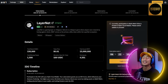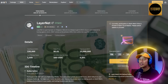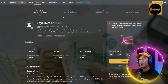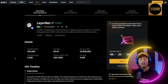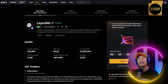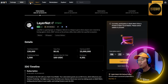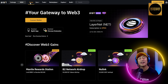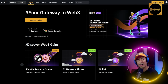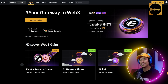And guys, that is automatic profit already once you are able to join their IDO. So you just have to buy that token with the allocated amount for you, and then once it goes public, it's boom, automatic. As in, guys, you will see, it's just a matter of how much profit you will get, but it's automatic profit. Once you join their IDO and it goes public, it's money in the bank.